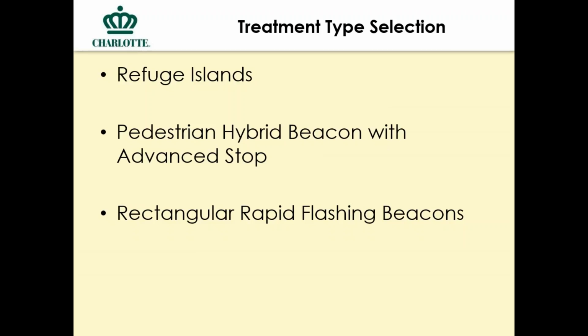Typically, we take an incremental approach, so we try to start with the most cost-effective option and move up from there, but sometimes conditions automatically leap you into that full-blown pedestrian hybrid beacon with an advanced stop condition.